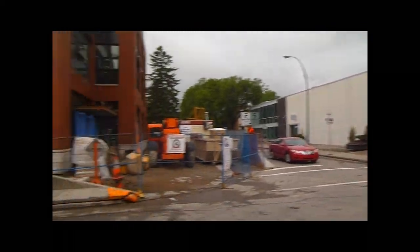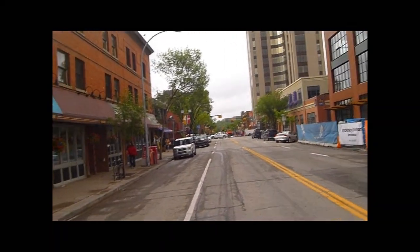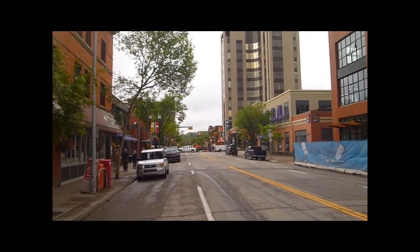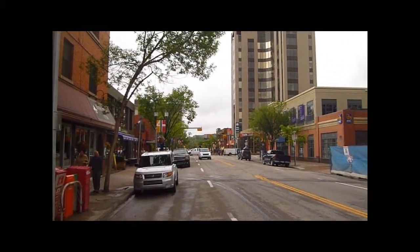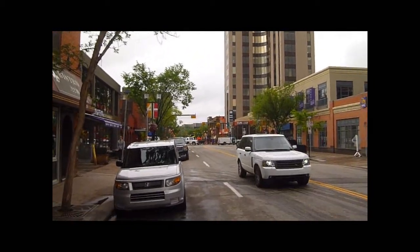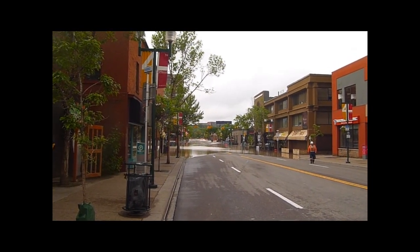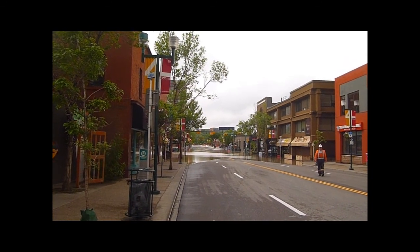If I pan this way, looks like 4th Street is closed going south. Wow. When we walked here last night, it was all open. So the river must have crested in the wee hours of the morning, maybe around 5 a.m., 6 a.m. So looking south on 4th, there's Earl's. And the Safeway is just up on the corner where they were constructing those berms last night.